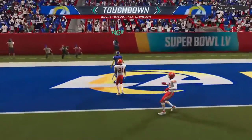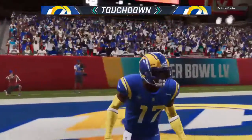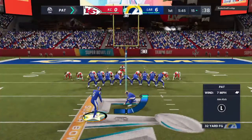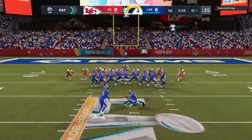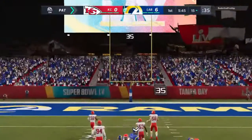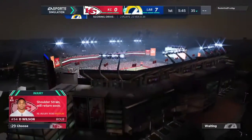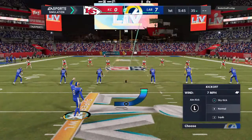Going to take this one in for a Rams touchdown. With the first touchdown of this Super Bowl. And the Rams are going to take a first-quarter lead. Brandon, this is the Super Bowl. A touchdown scored in any game is big. In this one, it's massive. Point after, right down the middle. And that makes the score 7-0. Chiefs, nothing.